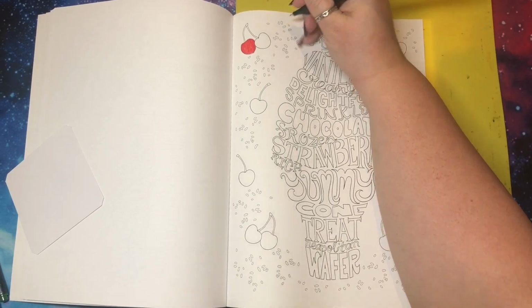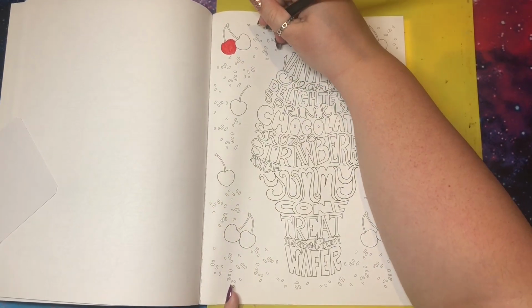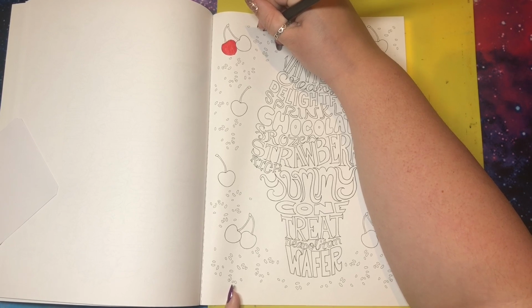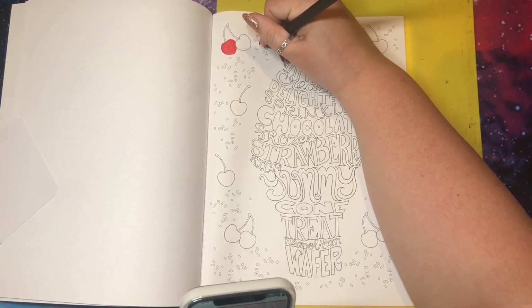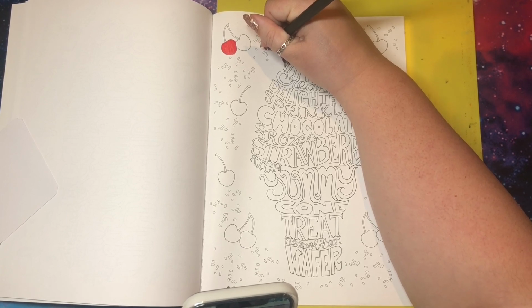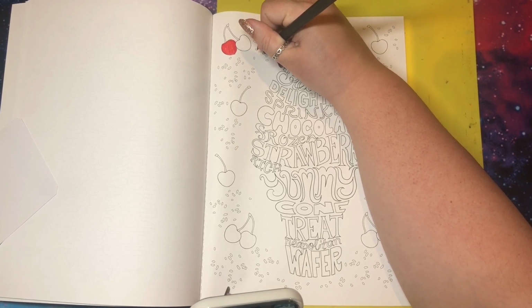I'm gonna try to match it, and actually only do the correct sprinkles in red. We will see.